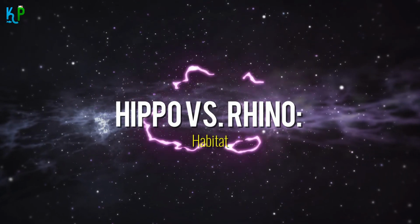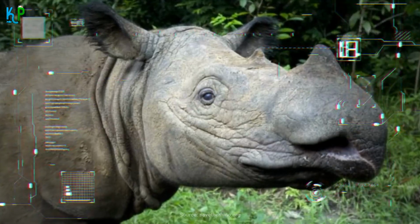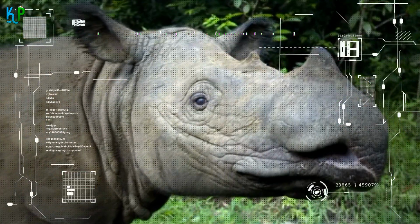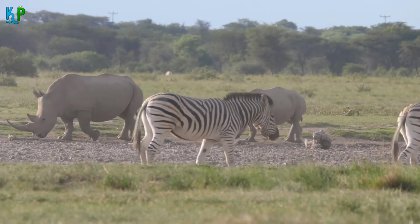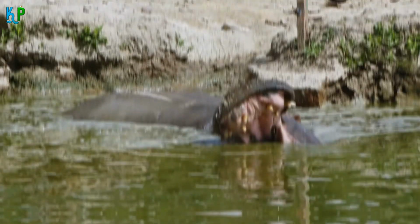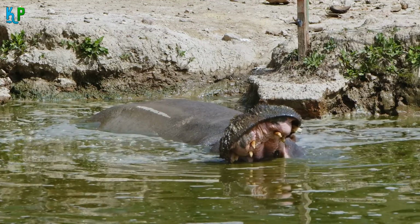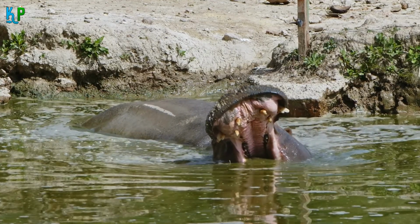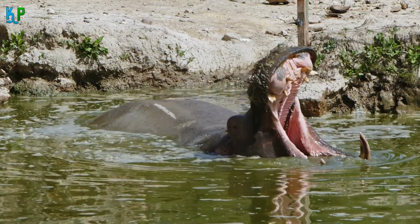Hippo versus rhino. Habitat. Sumatran rhinos live almost exclusively in certain parts of Indonesian and Malaysian rainforests and swamplands, while white and black rhinos live in floodplains and grasslands of southern and eastern parts of Africa. The hippos primarily reside in sub-Saharan Africa, where water is abundant.